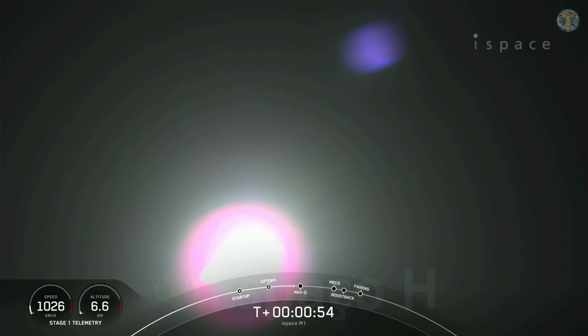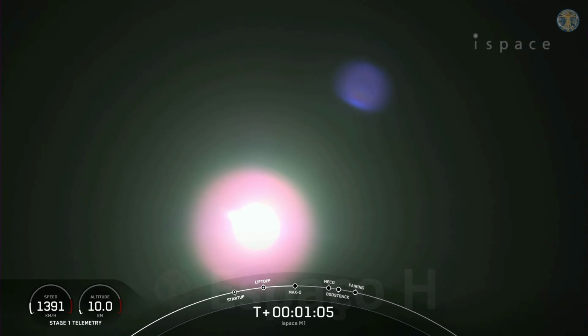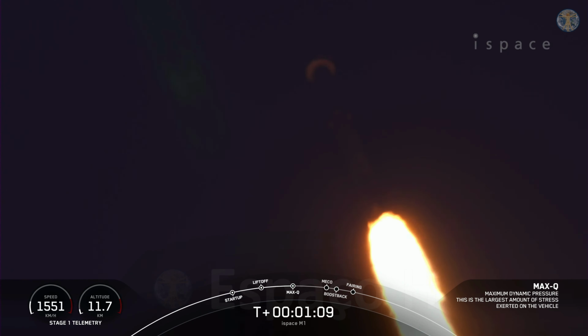Vehicle supersonic. Great call-outs there. The rocket typically needs to go 17,500 miles per hour horizontally in order to avoid being pulled back down to Earth and get into orbit.